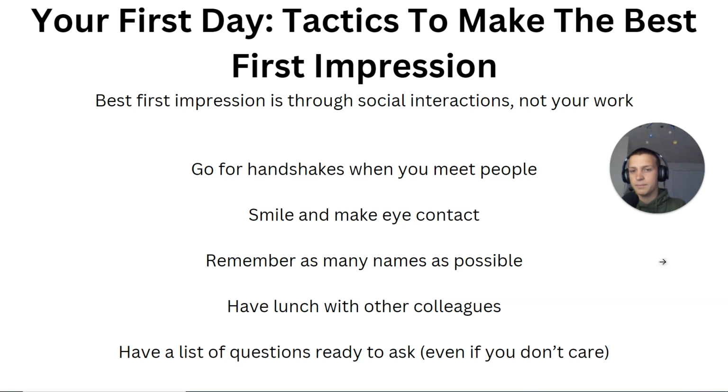Number two, smile and make eye contact. Just smile. You don't have to be mysterious, not smiling or anything. Just smile. The more you smile, the more people like you. I've mentioned this before: a book called How to Win Friends and Influence People. Do I have it? Yes, I do.